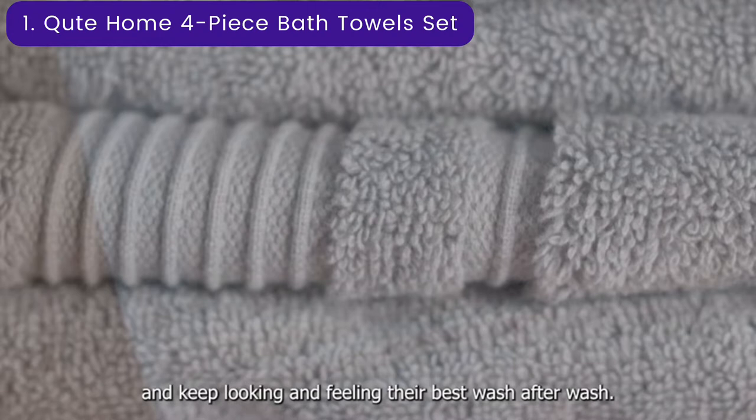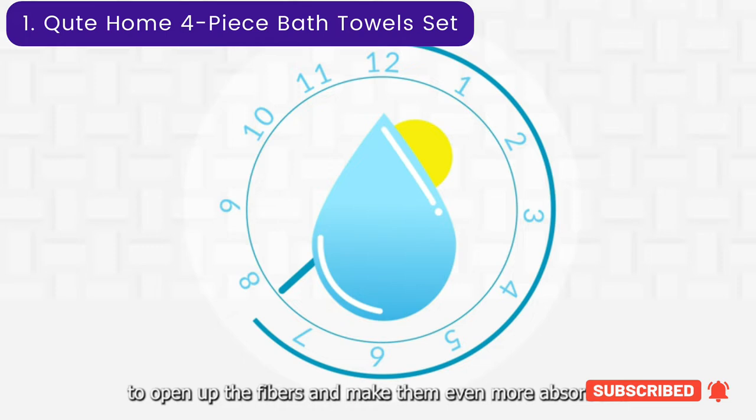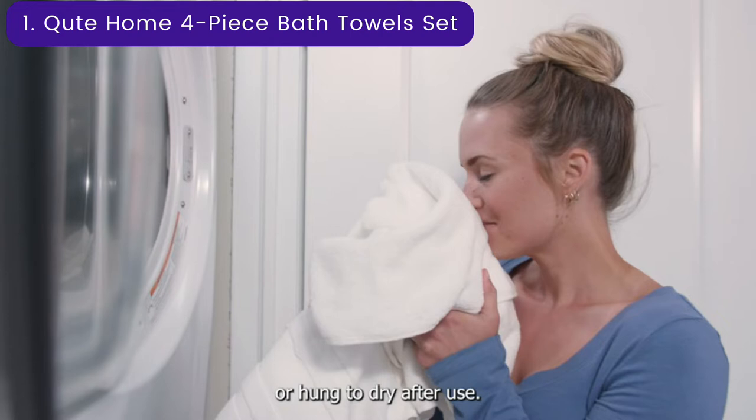Double-stitched hems ensure these towels stand up to daily use and many washes. This 4-piece set includes 4 standard bath towels that each measure 27 by 54 inches. The standard size, medium weight, and sturdy design make this towel set a good pick for everyday use. Available in several neutral tones and bright hues, these towels complement various bathroom styles and decors.